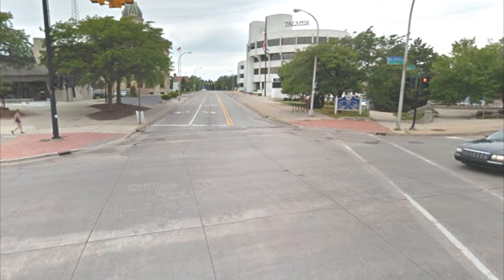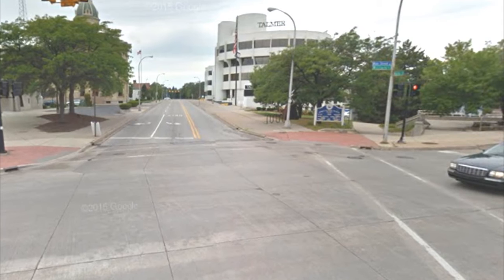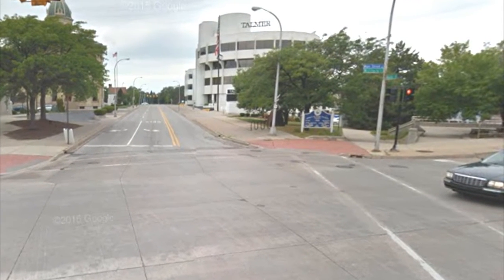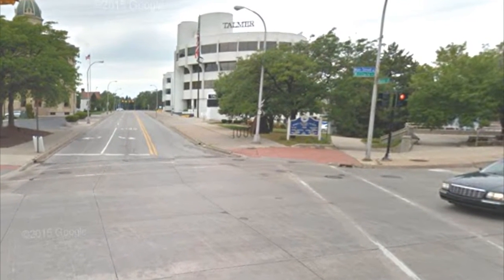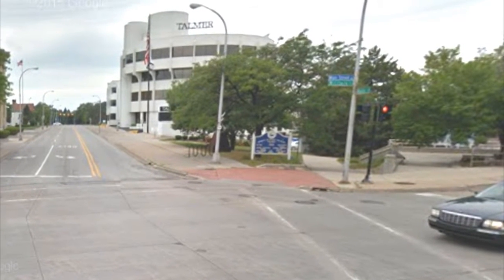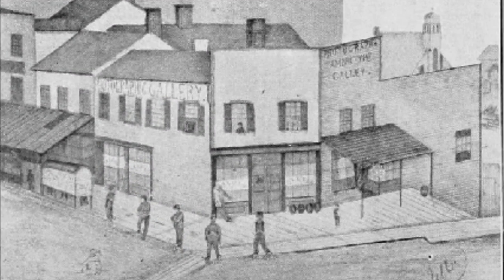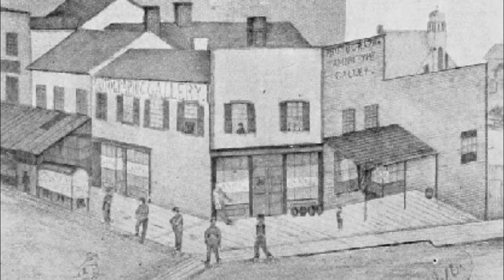In our last few videos, we've been looking at the businesses along Water Street, and in our last video, we crossed the four corners of Military and Water and briefly touched upon this corner here that we're looking at. And we showed this photograph, a very early drawing of what that corner once looked like. I've always been a little frustrated by this drawing because I could never quite figure it out.